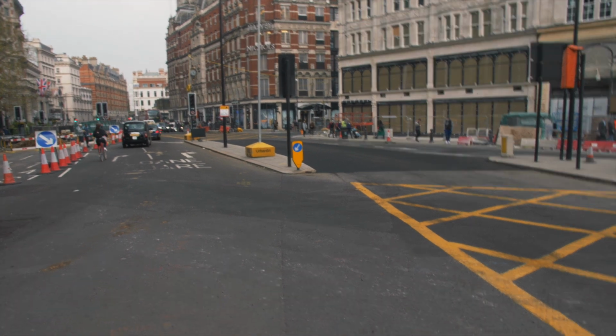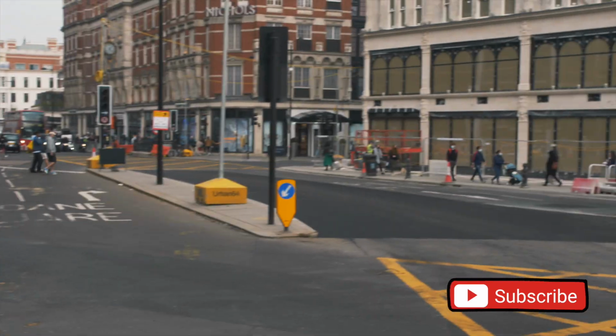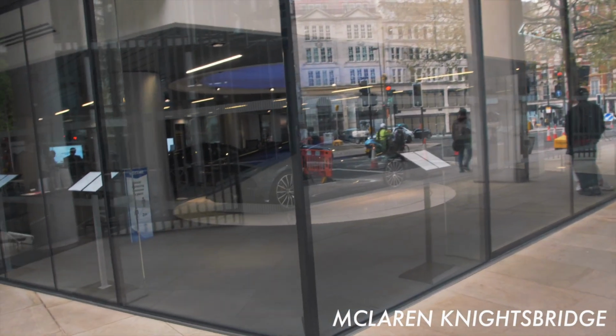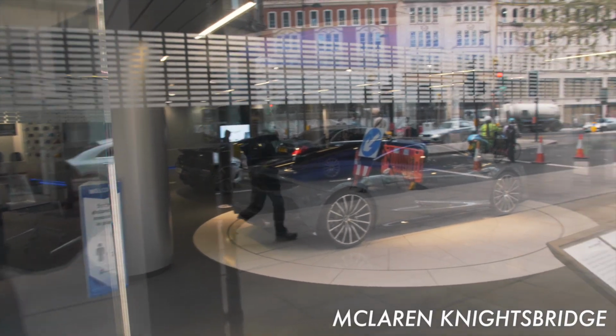I honestly didn't even realize how much construction is going on here in Knightsbridge nowadays. I mean, there's construction going on over there, over there, over there, pretty much everywhere. Here in Knightsbridge there is also the McLaren dealership, so you can just do a bit of window shopping. See a McLaren GT over there, 720S parked right behind it.